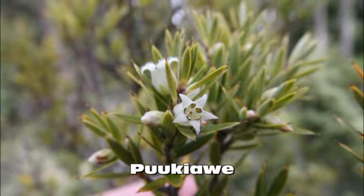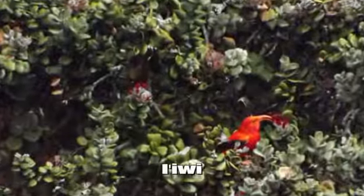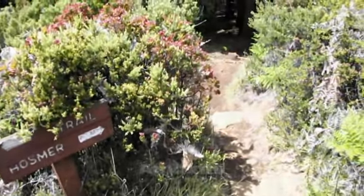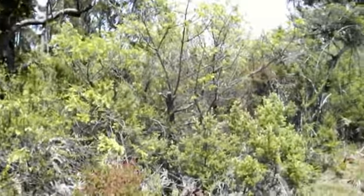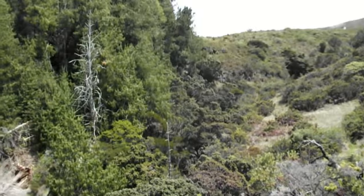As you walk through this area, plants like pu'ukiawe and this ohelo flower are all native Hawaiian plants that existed here long before man ever came here. As we wind through the trail, we will see birds, the iiwi bird there. We will also see other birds called the apapane, and the amakihi bird as well will be visible to us on this trail. This is their native habitat, and they fly all around and constantly chirp and sing songs as they go.